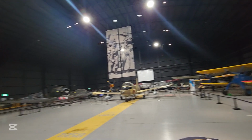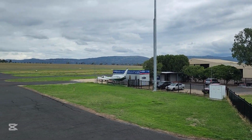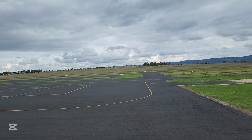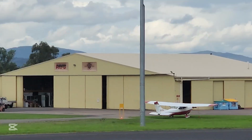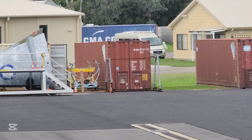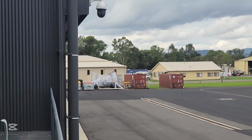And there you go, that's the inside of Hunter Warbirds in Scone. And actually, yeah, there's a picture outside. This is the actual runway and whatnot. And over on the left here, there's some airplane parts that got stored there, probably for one of their future restoration jobs they're working on.